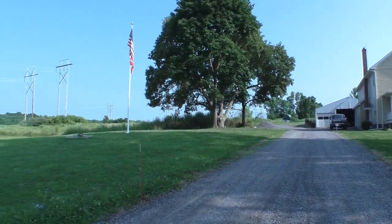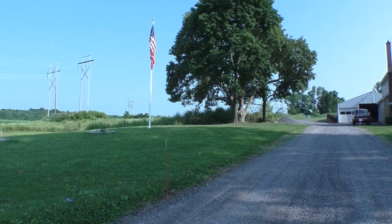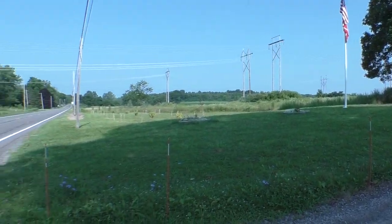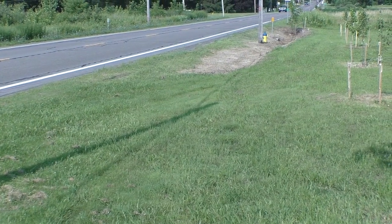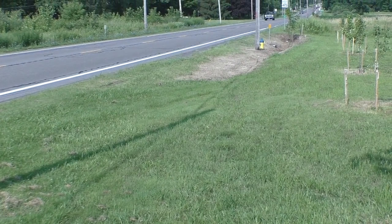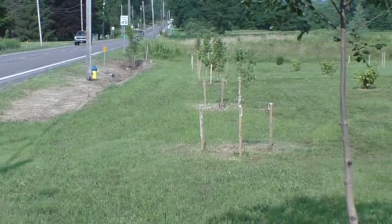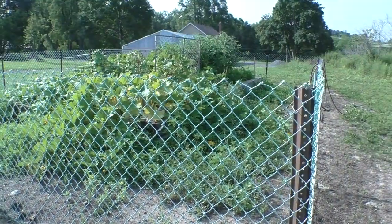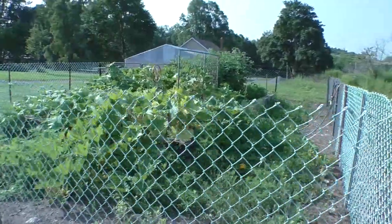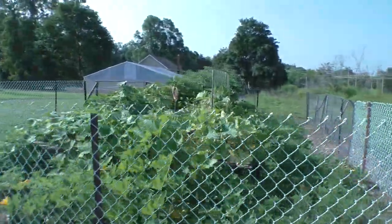And we put up a flagpole, and I don't know if you can see it. We'll get a little closer. On the west side of the property here, we have that ditch completely cleaned out, and we've put in 20 or so trees. And so I put this garden in for the wife, and it's growing like mad.